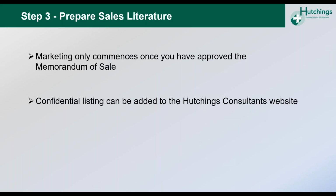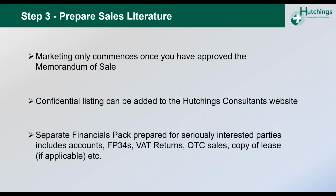A confidential listing can be added onto the Hutchings website, taking care to avoid disclosing the exact location of the pharmacy for sale. In addition to this, we prepare a separate financials pack, which includes the accounts, FP34s, VAT returns, OTC figures, and a copy of the lease if applicable.